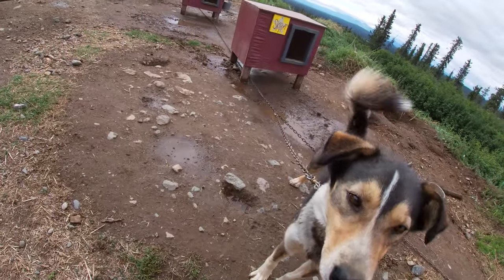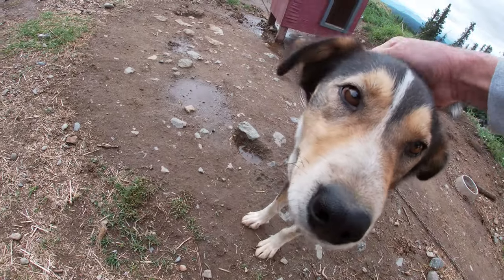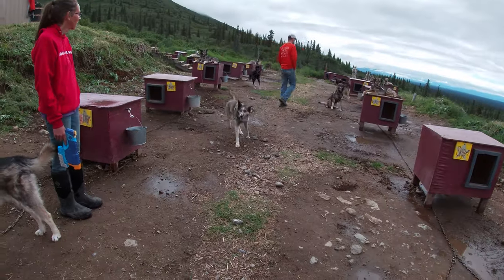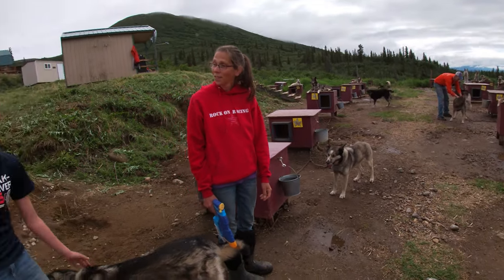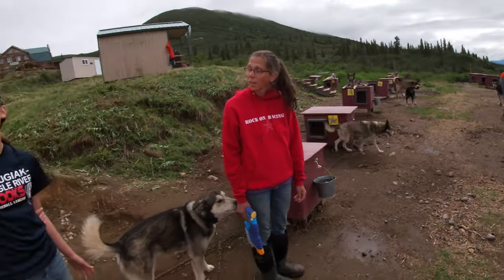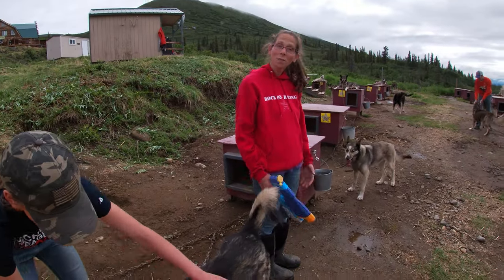Can I pet him? Yes, he does. His name is Skipper. Hey, Skipper. He's not been around the Iditarod, but he's younger, and he's already one of our good leaders because he's learning from our older ones. And how many dogs do you have yourself on your team? 22. But right here is 26, because we have four of Robert Budson's last race dogs. Oh, okay. And they combined with our team last year to make a full team.